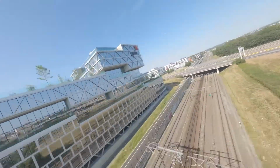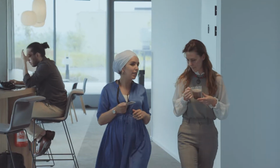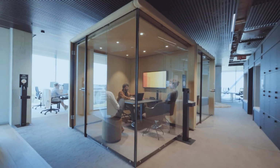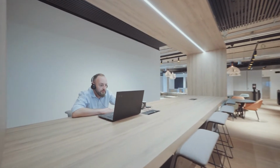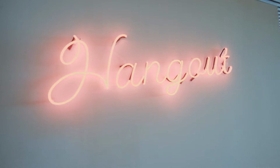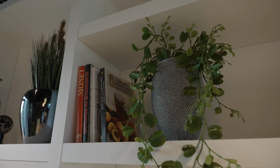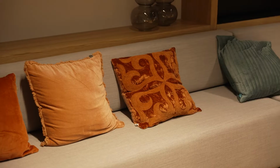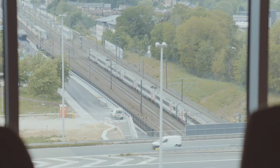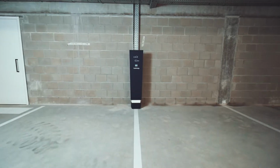The building's been conceived to be a home away from home that encourages people to come together, connect and co-create. Its ingenious design inspires creativity and imagination. Not only are its looks and easy access almost second to none, but it's sustainable as well.